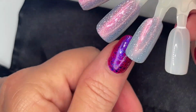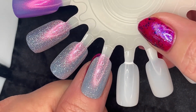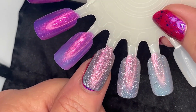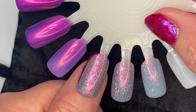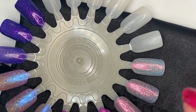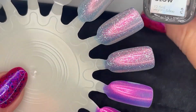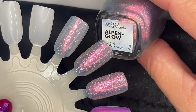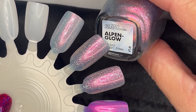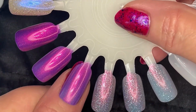All right. So we started here with Alpenglow. There it is in just one coat. Beautiful. Two coats and three coats. Gorgeous. It does deepen up a little bit on each of those. Get you a little bit more base color, a little bit more shimmer. This one's Alpenglow from the Natural Wonder collection, Gin and Berries. Beautiful.